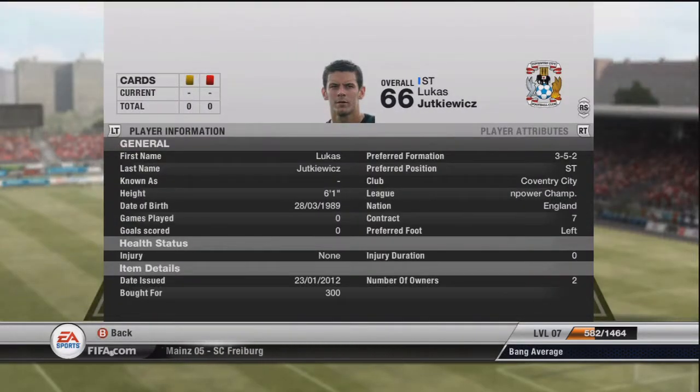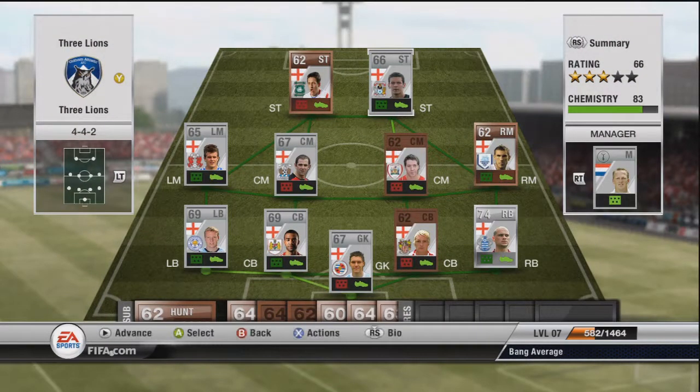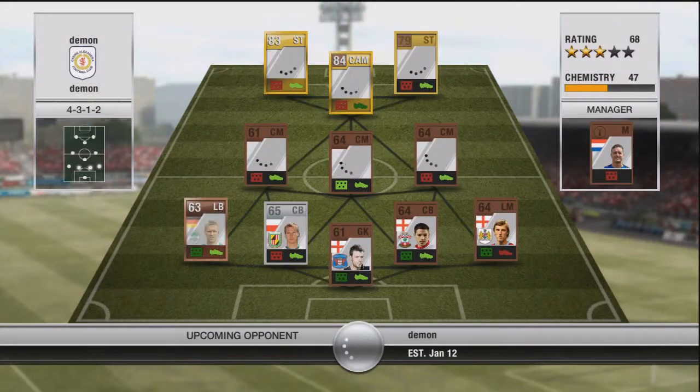And then from Coventry, Lukas Jutzkovic, who I actually didn't realise was English. With the name of Lukas Jutzkovic, you wouldn't assume he was English, but he's a Coventry one. But actually, in the past couple of days, he's transferred to Middlesbrough.